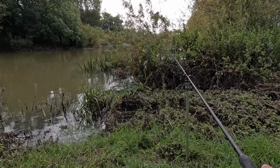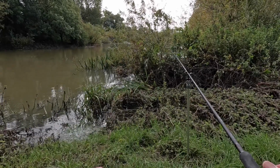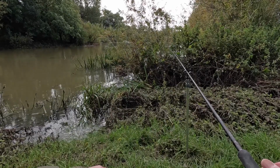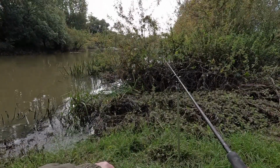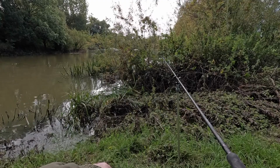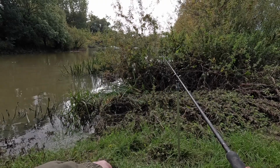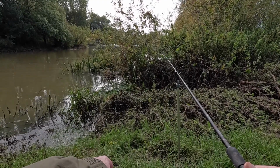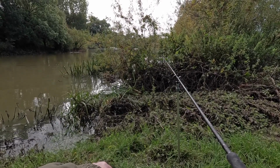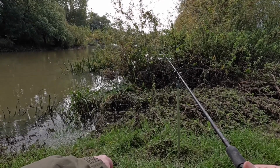Again, I don't know what's down there in the way of bottom weed and what have you. After a fairly easy session on the clay pit pond last week, this sort of brings you back to reality, river fishing. In a small pond, you know exactly where the fish are. In a river, you just haven't got a clue.